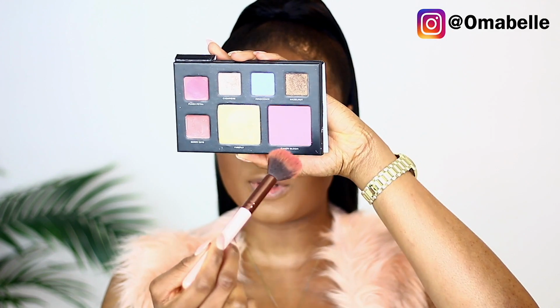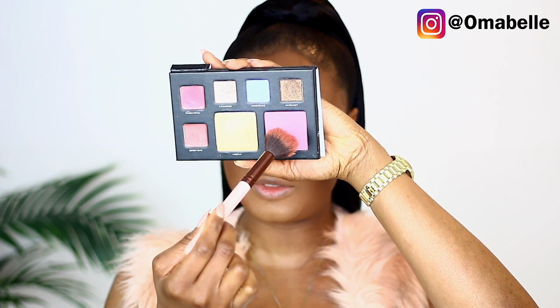I'm going to add a pop of color to my cheeks, and I'm using this blush right here. Woo! Wow, this color is very pretty, guys.